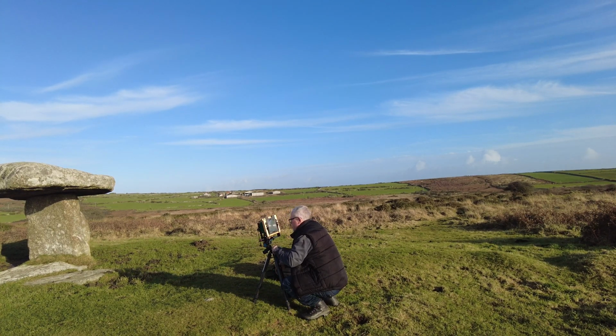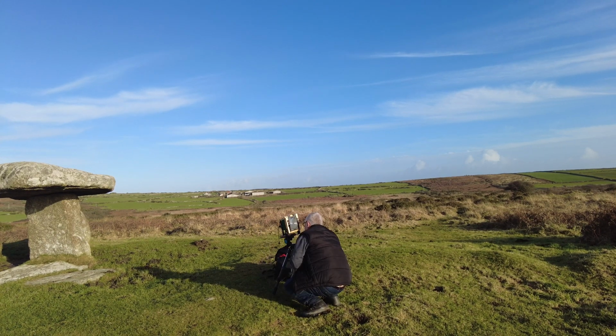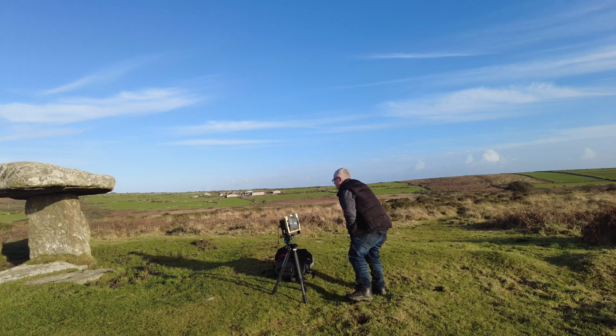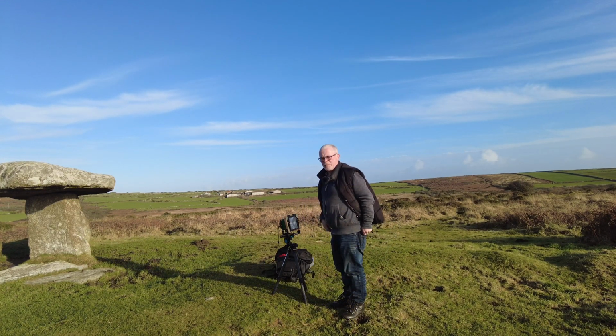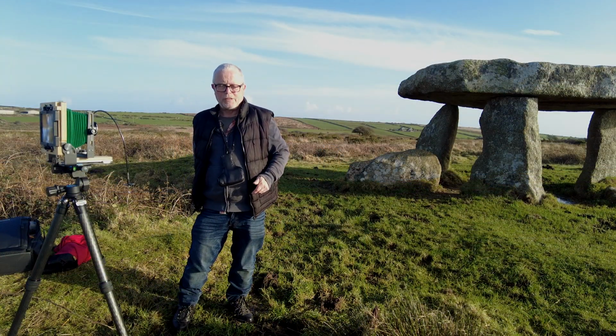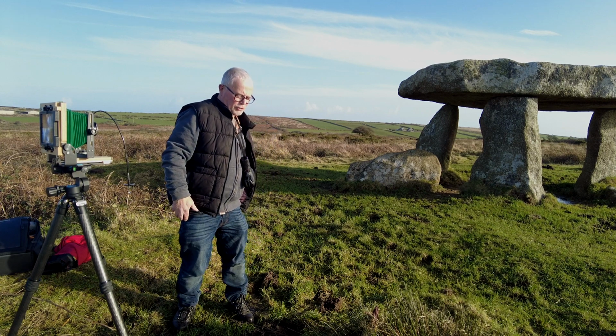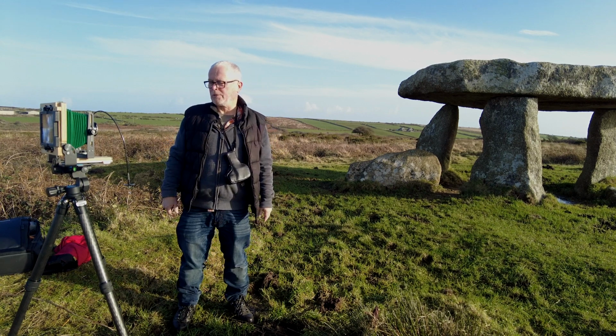Yeah, now it's all got to be lined up again, so I'll spare you that misery. I think we're not doing it, are we? I have to forget that. I'll try and figure out a composition that doesn't have a shadow in it. Okay, so I've shifted to the other side of the Quoit, because I couldn't get a composition without a shadow in it.